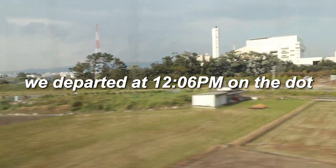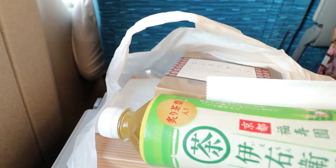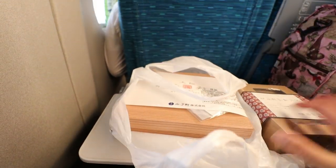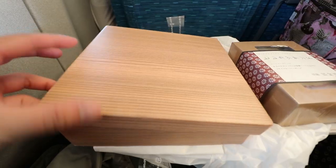Okay, I'm not going to be switching to voiceover because the Shinkansen, although packed, was extremely quiet. So as you can see, I ended up getting a green tea and not one, but two boxes of food. It was packed beautifully like a present, and I would have loved to unwrap it in front of you, but I only got one hand, so here we go.